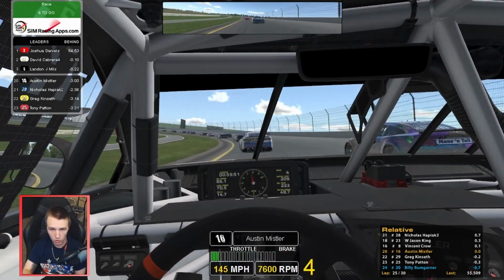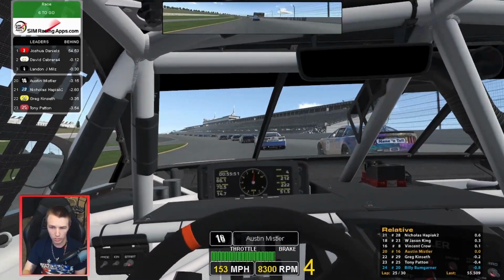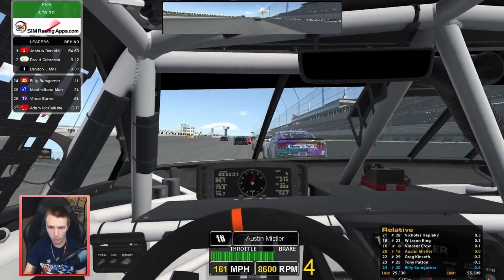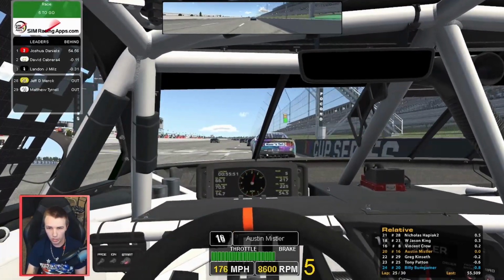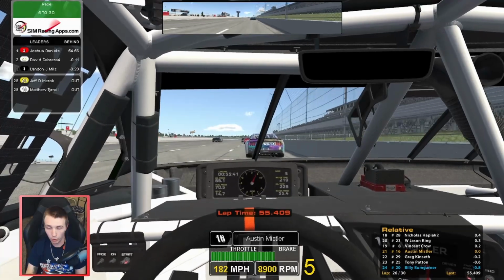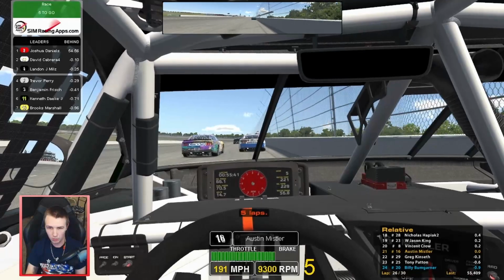Holy shit. We're back in 20th now. That sucks. Probably 21st, actually. Now we're finally single file and might be able to move forward. Try to follow the 8 car through these people. I don't know what happened to him. He either got in too deep or got hit, locked up the brakes, something.